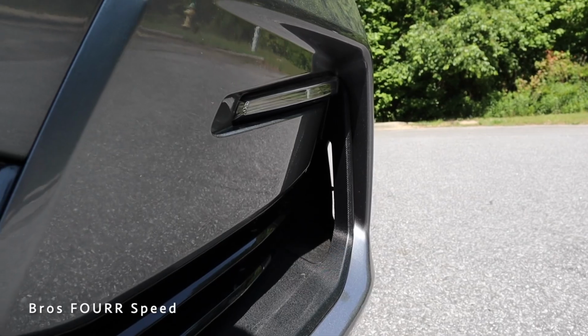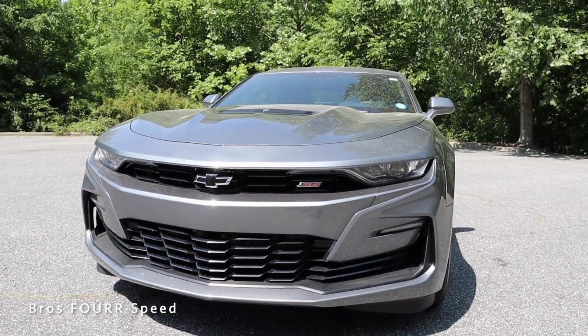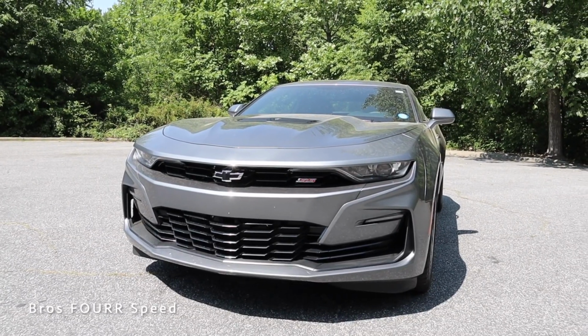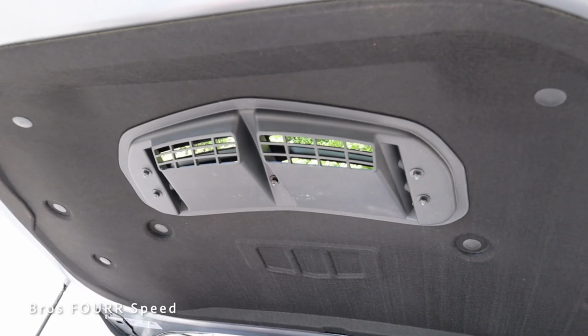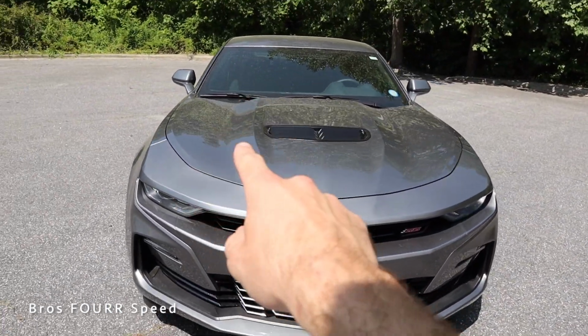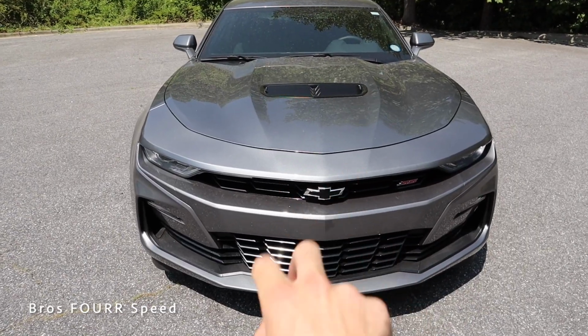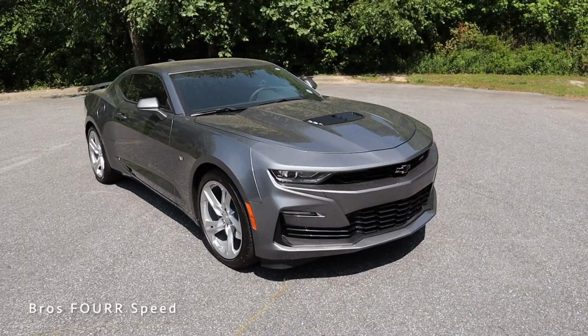And this even has functional air inlets on both sides just underneath the DRLs to provide even more aerodynamics. And then up top on the hood, this even has functional heat extraction vents. So you can get a look from the underside to be able to see straight through them. And then there's really nice lines running down both sides of that, leading to the top section just above the Chevy bow tie right in the middle to give it that classic Camaro design.